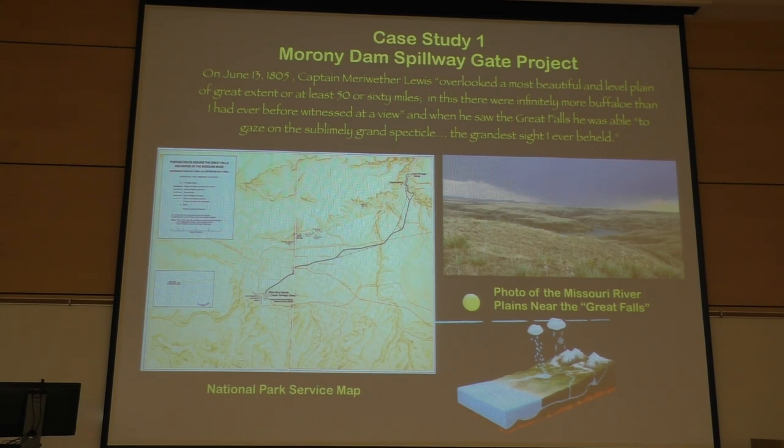So I start out with the Moroni Dam. Does anybody know where the Moroni Dam is? If you're from the Great Falls area, you might be familiar with it. So I put in a quote for our history, any history majors or professors in here? No. So on June 13th, 1805, Meriwether Lewis was exploring the Missouri, and he came up somewhere in this area.